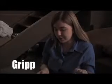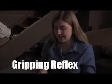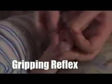When you touch the palm of the baby's hand, the fingers will curl around and cling to it. So let's try. Can I see the palm of your hand, Cam? Open up your hand. There we go. And he's holding on.